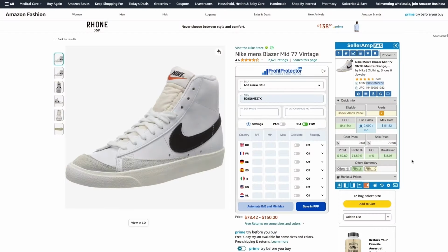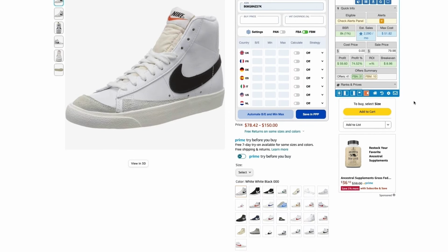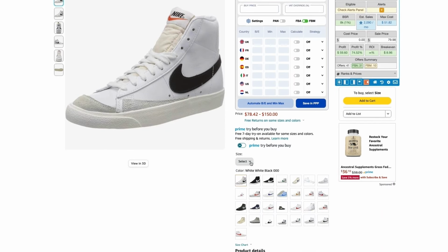All right, guys, let's jump into my computer and let me show you how to list a product on your Seller Central account. In order to list a product, we need to get the ASIN. We can get this right here from SellerAmp. You can also go to the URL of the exact listing that you want to be on and get the ASIN from the URL.